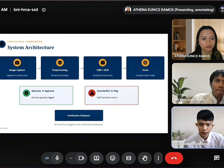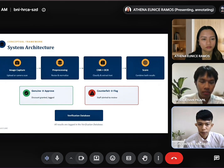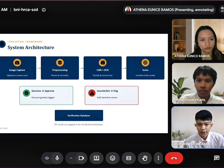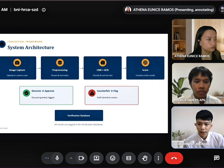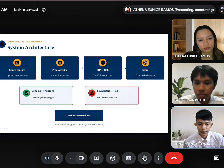Next, now we head to the system architecture. The work first starts with image capture, where an ID is uploaded and scanned, followed by pre-processing, where the image is resized and normalized for analysis. Next, the image is processed by the CNN and OCR verification module. MobileNet V2 analyzes the ID's visual features, while the OCR module extracts the ID information. Then the results are combined to generate a verification score, which determines if the ID is genuine or fake. Genuine IDs are approved and recorded, while counterfeit IDs are denied the benefit and trigger an alert for manual inspection. Finally, all verification results are stored in a centralized database for auditing and system improvements. Next slide.